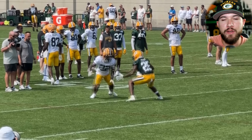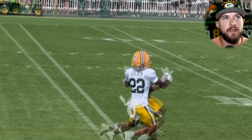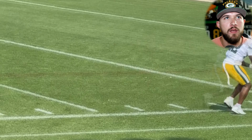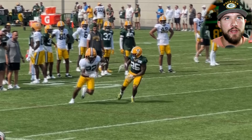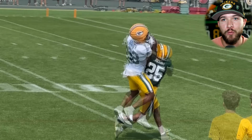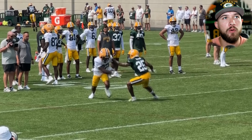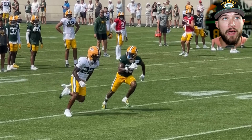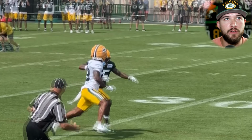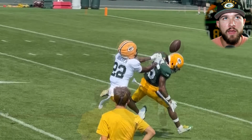And here's a rep of Keyshawn Nixon versus Matthew Golden on a 9 route, and Nixon does an excellent job keeping pace with Matthew Golden here, who's a very fast player, and you would expect a lot of the time for Matthew Golden to win reps just running a 9 route against someone like Keyshawn Nixon. But what Nixon really does well here is use his boundary to his advantage, right? Force Matthew Golden to have a smaller area to work with.